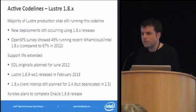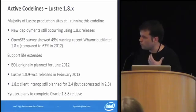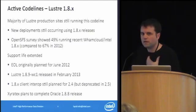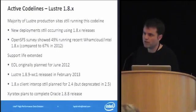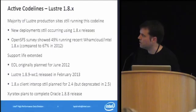So going into the releases themselves, 1.8 is still the most commonly used Lustre code line in production. Obviously a large factor of this is just the build up over the years of deployments, and people deploy and just leave things alone. So there's that mass there. But even today there's still some new deployments that take place on 1.8 releases. It's just well proven, and if people know that it works well with a given set of hardware, people are just happy to stick with that, and there's no real motivator to change that.